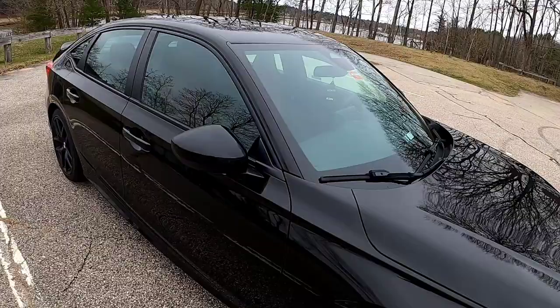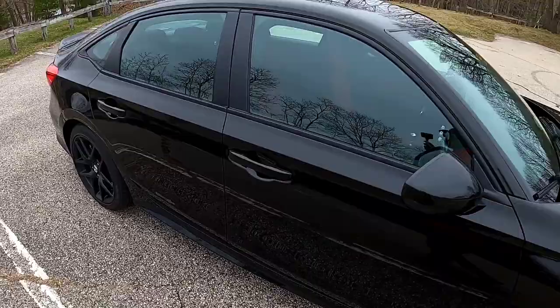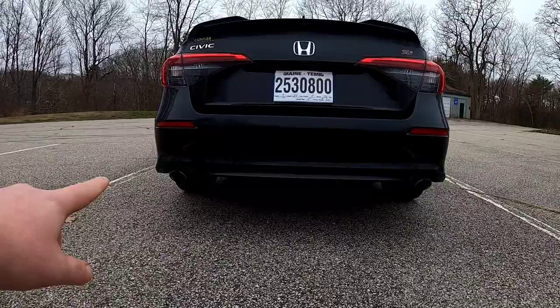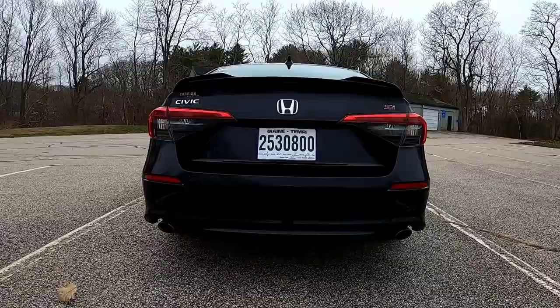This, unlike the sport touring models, does not have the cameras in the mirrors. Trying to save weight here. Does come with this sweet little duck bill. Yep, that's nice, very nice. As far as your exhaust goes, you've got dual tips, one on this side, one on that side. I'm glad they got rid of the USB port thing that they had in the center of the 10th gens. Don't get me wrong, I love the 10th gen Civics, but that USB port exhaust was terrible.